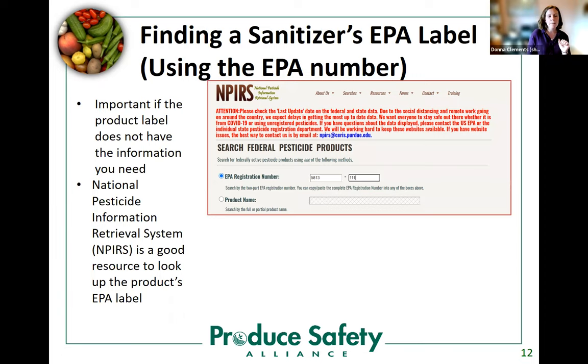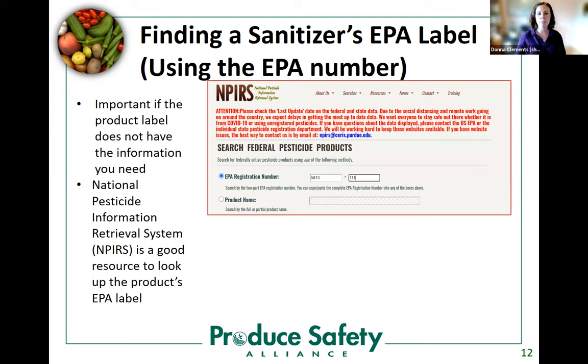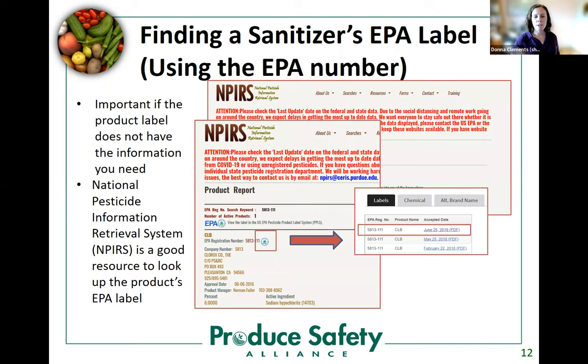So I will say, if you are looking for the sanitizer's EPA label, there are a couple of different ways that you can find it. The easiest way, in my opinion, is using the National Pesticide Information Retrieval System. I have this link for you on the resource list, so you don't have to write it down. Remember we have this EPA number right here on the bottle. In this case, it's 5813-111. So here we can pull that EPA registration number, put it right into NPIRS, and then it will pop up with the name. And then you can click on it and you can pretty easily find the EPA label for this product.